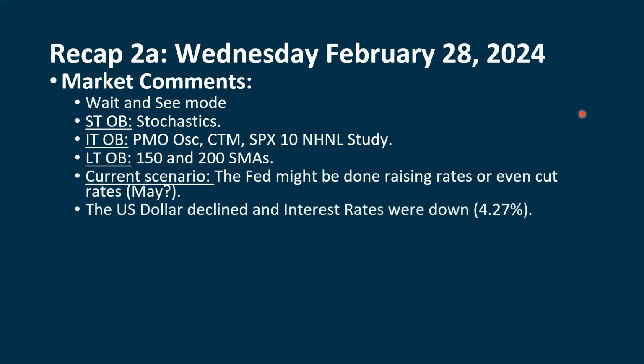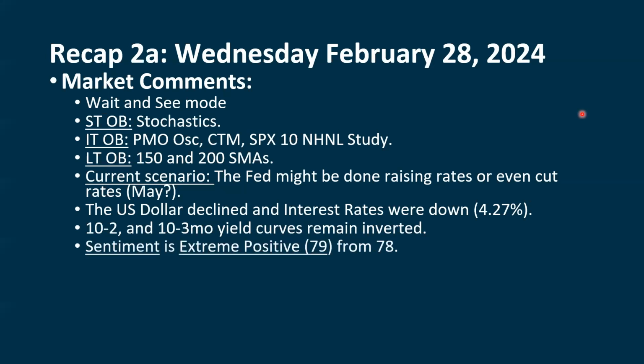The dollar was down and interest rates were also down. We closed at 4.27% with the 10-year yield. The yield curves that we do follow are still inverted. Sentiment is still extreme. We actually ticked up to 79 where we had been at 78. We're getting pretty high there. Once we get above 75, that's when we start to take on the idea that maybe folks are getting a little too happy about things.